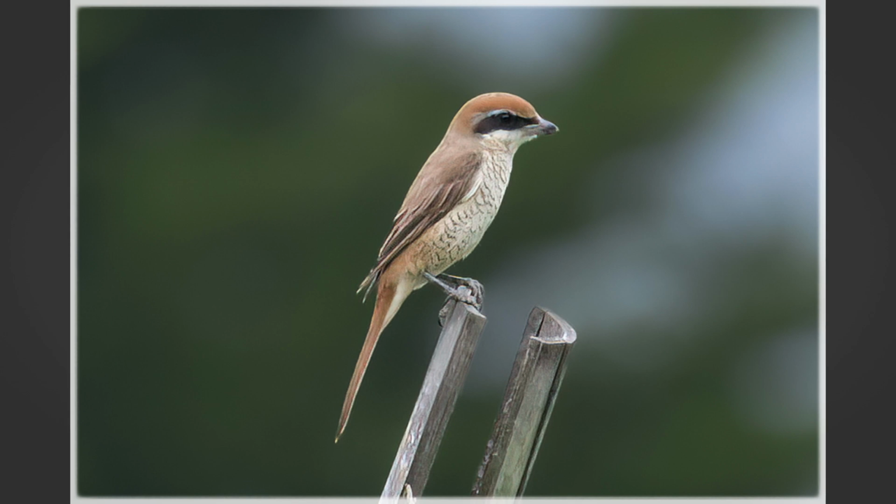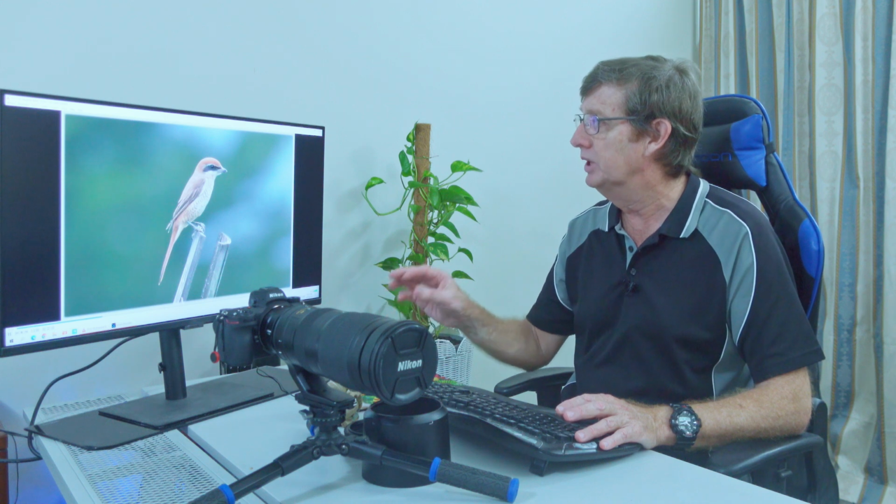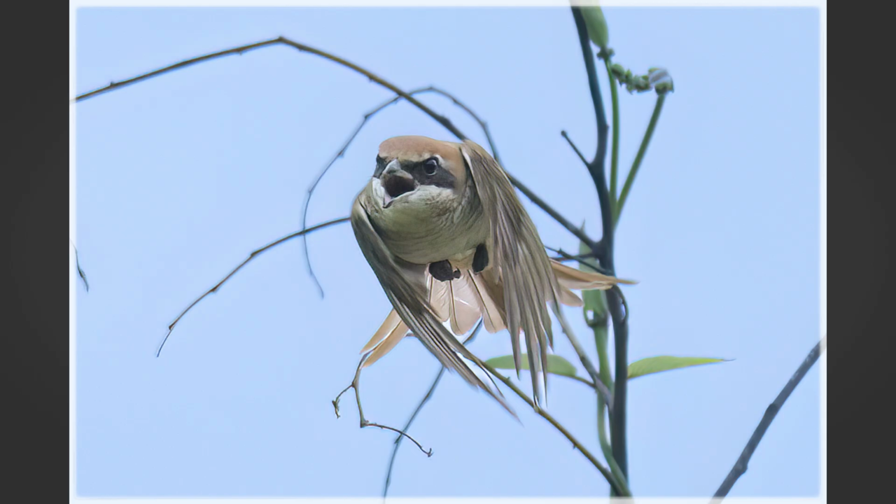It was just overlooking the rice field. Similar, they just hunt insects. And look at the colour of it. It is so beautiful. I took quite a few photos of this bird in different poses. Look at this. It's calling out here. Same bird. And then I fluked it. I took a photo just as it flew off.